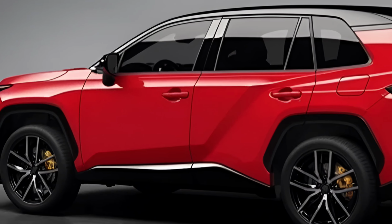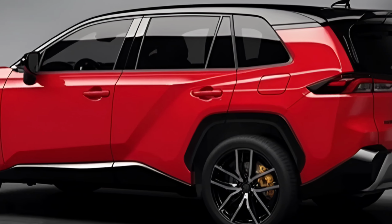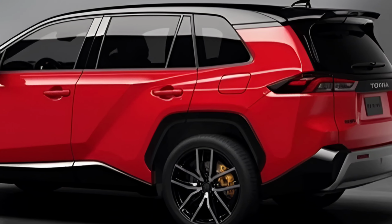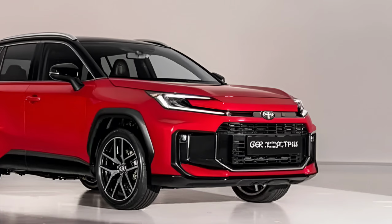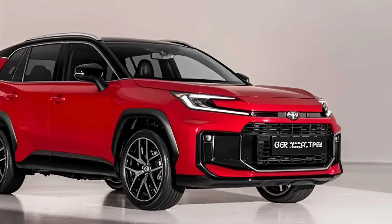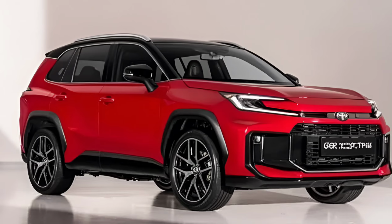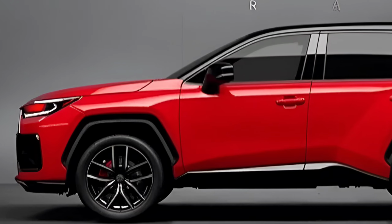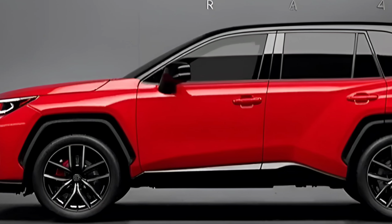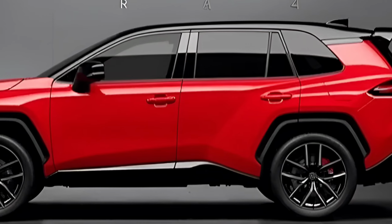The GR Sport variant introduces a more aggressive and sporty edge to the already popular RAV4 lineup. It features a unique front grille design, sleek black exterior accents, exclusive 19-inch alloy wheels, and a specially tuned suspension setup that improves handling and responsiveness. The result is a vehicle that looks as dynamic as it drives. The lowered stance and GR-specific badging give the RAV4 Hybrid a confident road presence that stands out in a crowded SUV market.